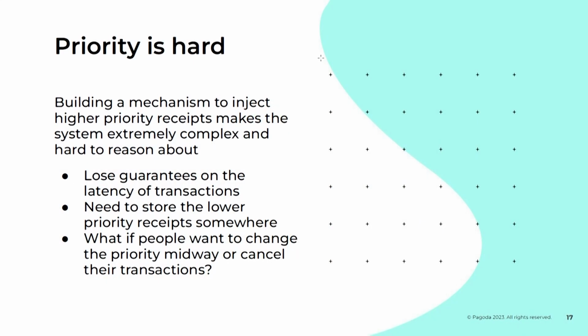And also, along the same line, you need to figure out how to store the lower priority transactions or receipts, because in the middle of the execution, some transaction or receipt can be injected. Because you have limited capacity, you cannot process all of them. So some of them would be left there, and you need to figure out what to do with them. Likely the solution is to put them in the state so that everyone agrees on which receipts are not executed. But storing stuff in the state is not free, especially because you don't know how long it would take for the network to process those lower priority transactions. Essentially, you need to figure out a way to charge users, and how that works is also very complex.